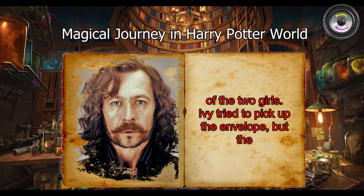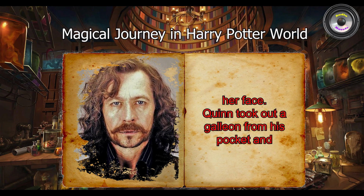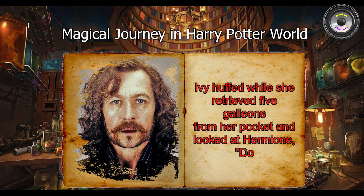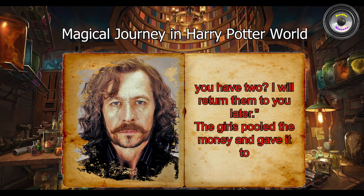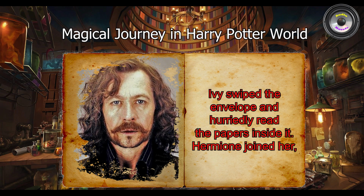Ivy tried to pick up the envelope, but the envelope didn't budge from the table. "What is this?" demanded Ivy, a frown marring her face. Quinn took out a galleon from his pocket and said, "Pay up, and you will be able to pick it up." Ivy huffed while she retrieved 5 galleons from her pocket and looked at Hermione. "Do you have 2? I will return them to you later." The girls pulled the money and gave it to Quinn, and Quinn tapped his fake wand on the envelope, releasing it from the table. Ivy swiped the envelope and hurriedly read the papers inside it.